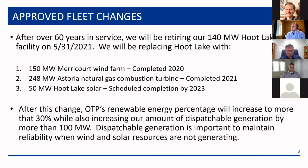And as Lori mentioned too, we're going to be building our 50 megawatt Hoot Lake solar plant right on the site of the Hoot Lake coal plant, and that's scheduled to be completed by 2023. After this fleet change, we're going to be over 30% renewable, and we're actually going to increase our dispatchable capability by more than 100 megawatts. Next slide.